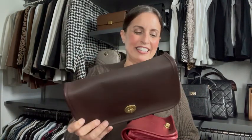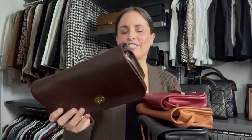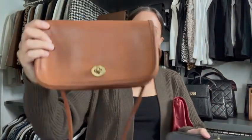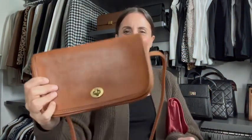So I am forgetting all the names of these bags, but these are the little Coach crossbody bags that are just little flat bags that I fell in love with and ended up getting in 4 different colors. I believe the chocolate one is the one that I have in the best shape, but I also have one in this gorgeous red color. I have one in the tan or saddle color, and then I have one, I think it's actually called British Tan. I could not remember the name of that. And then I have one in the black color, and I love these bags.